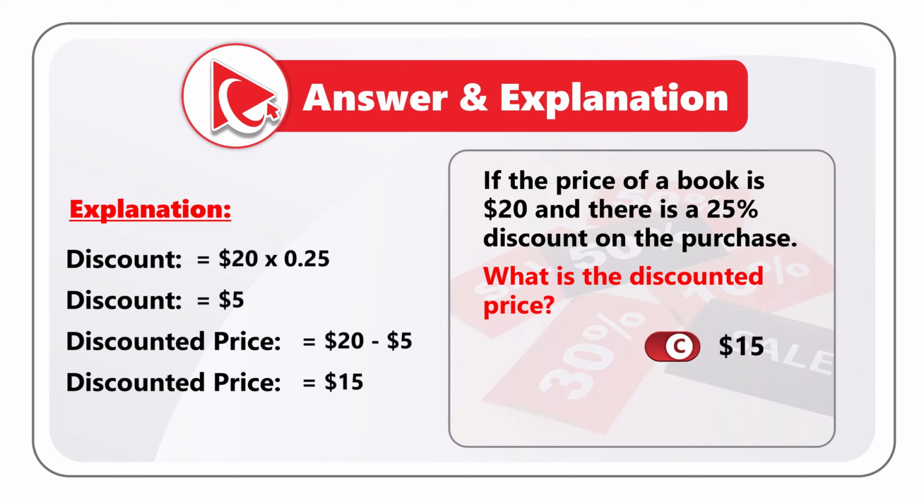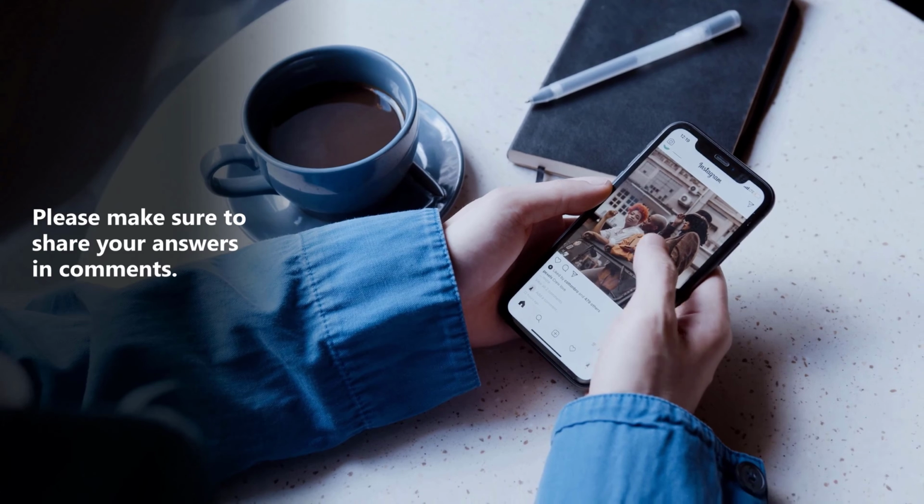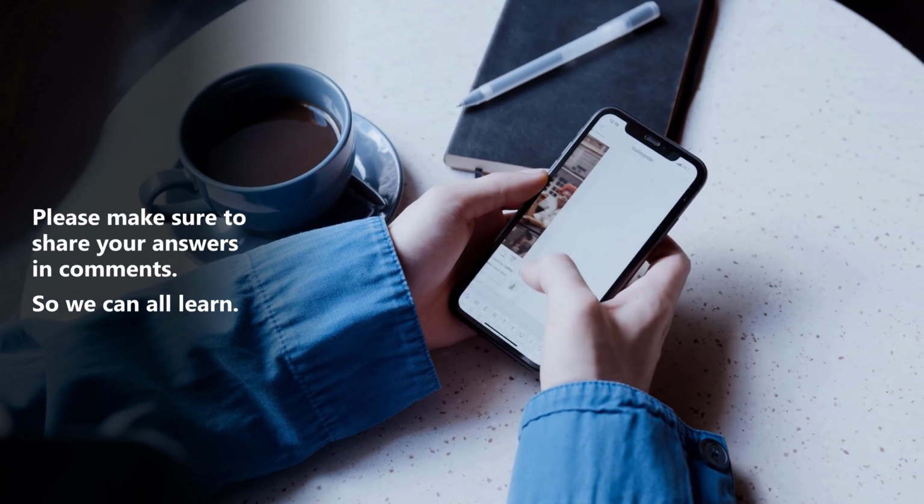$15. As I already mentioned, the way of calculating I shared with you is the one way, but not the only way. Can you think of other ways how the price can be calculated? Please make sure to post your solution in a different way in comments so we can all learn from your perspective.